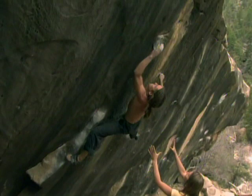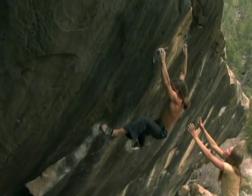It's kind of like a good entry-level hard problem to do there. The moves are incredible, the rock is perfect, perfect height.